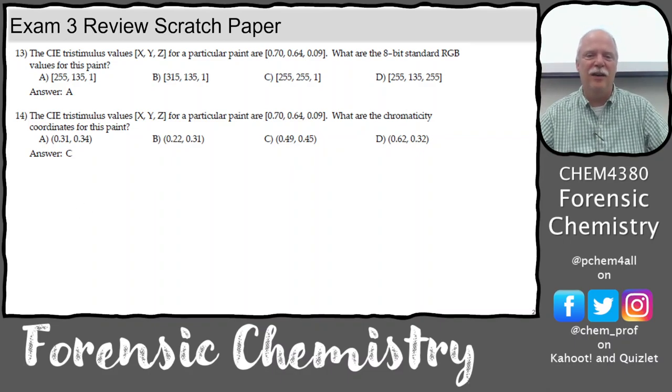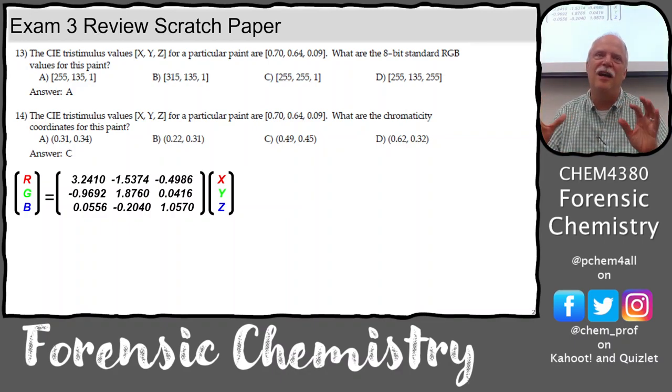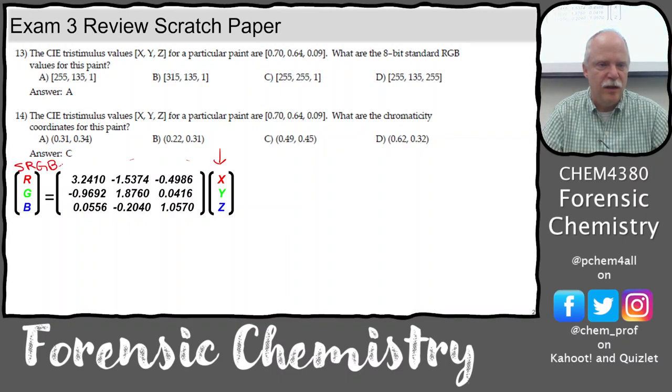You have to go back and look for this next equation. This is that conversion matrix that Adobe and Microsoft and others decided upon to make the standard RGB values. These are the tristimulus values, as you know, and these are called sRGB, standard RGB values. I put this question in here because it was on the homework and you had some time to do this multiplication by hand.